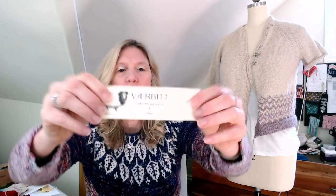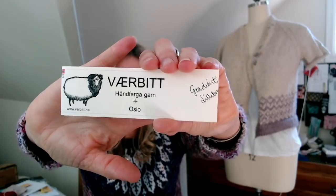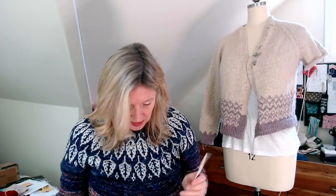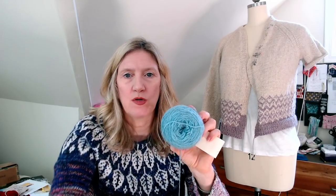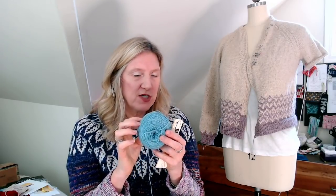The yarn is called Varbitt, and it is a Norwegian wool yarn. I got a collection of skeins that were all dyed in a gradient. So it was sold in a 4-color pack. Each skein is, I think, 50 grams. I ended up with 800 yards. Did I end up with 800?